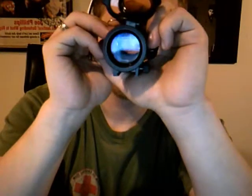Again, this is me moving it. But what you can see is that as that E goes from the left side to the right side of the scope, because your perspective changes, the red dot stays on the E, which is cool. So it's easier to line up because there's only one thing you have to line up, and you still have your full peripheral view. But one major disadvantage of the red dot is that it runs on batteries.